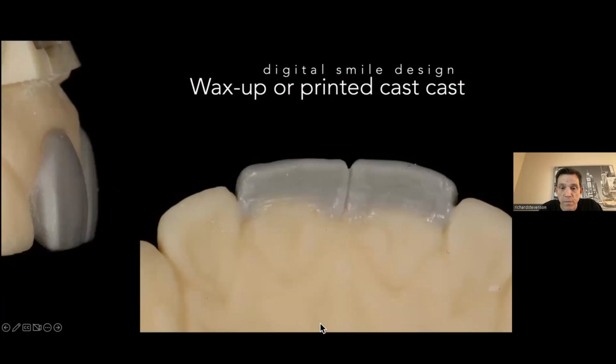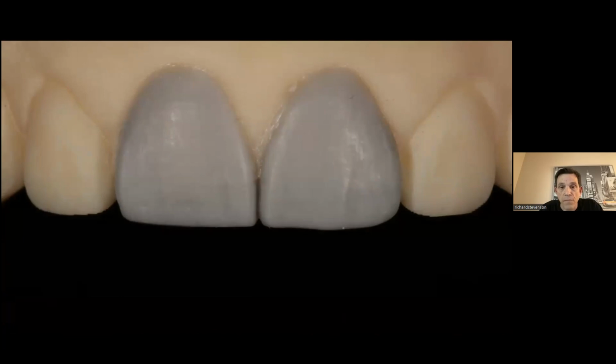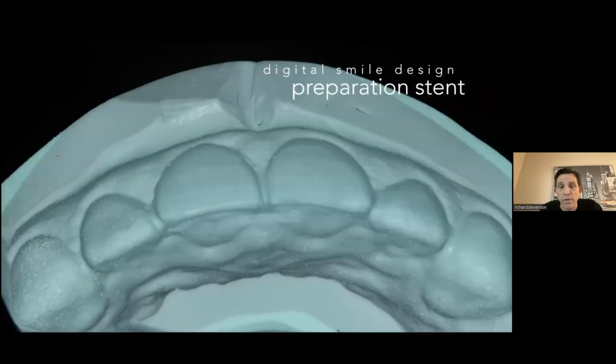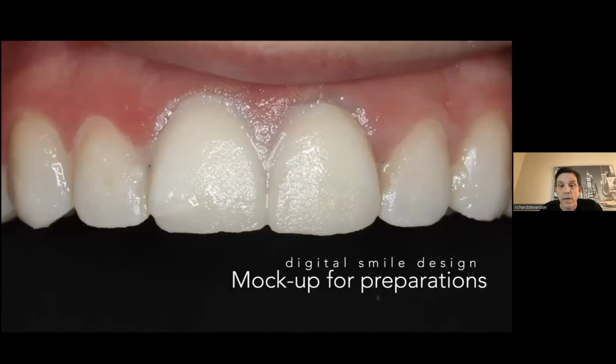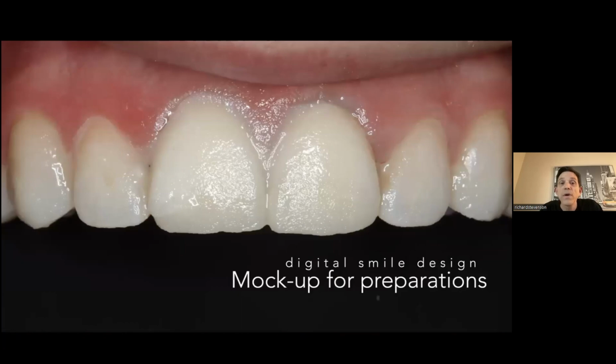But once these were done, we could then take this wax up to the mouth, through the use of a putty matrix. It has to be a very well made putty matrix and adapted very well to the wax up or to the printed cast. We can then take this to the mouth very quickly and have her say yes or no to where we think we're headed with this. She was ready to go.